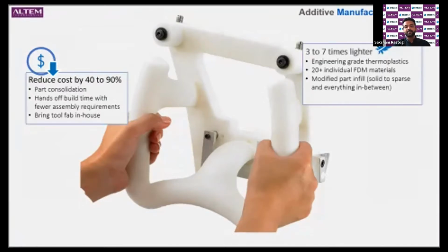By using the engineering grade thermoplastics that we provide, we have 20 plus individual FDM thermoplastic materials, by using which you can replace your heavy metal parts on the manufacturing line or for the prototyping methods, and you can reduce the weight of the product by 3 to 7 times. You can modify the infill of the materials in these parts by using this technology.